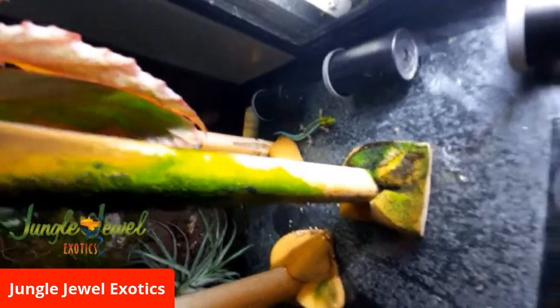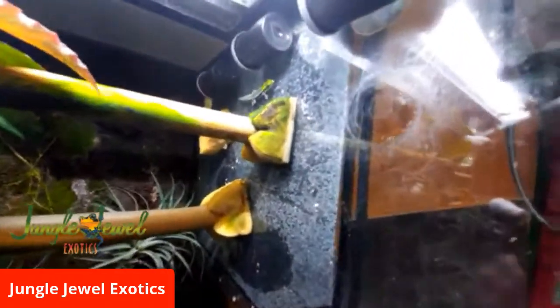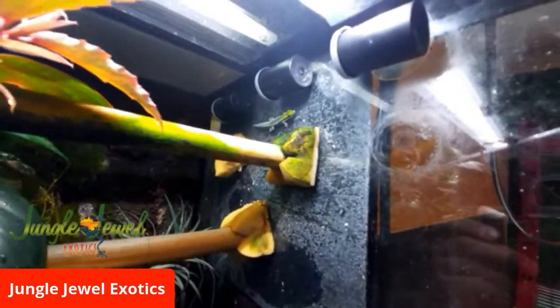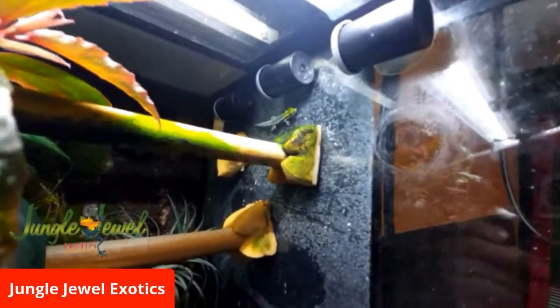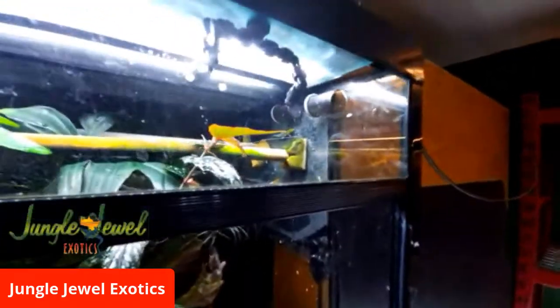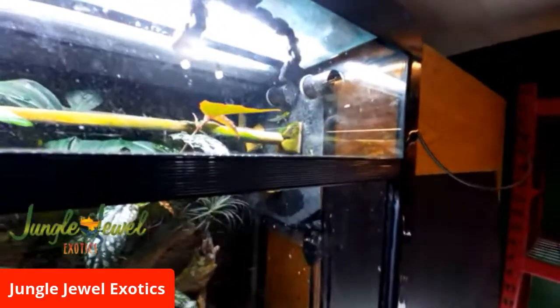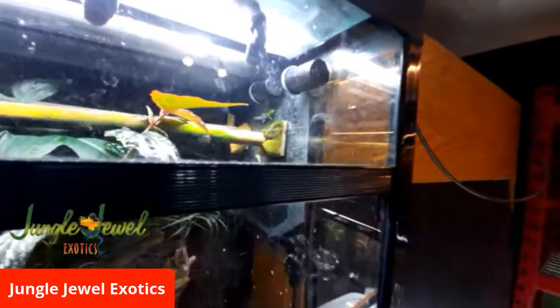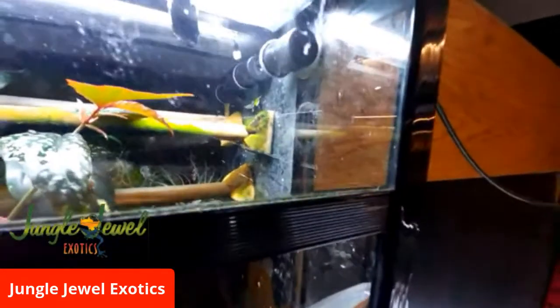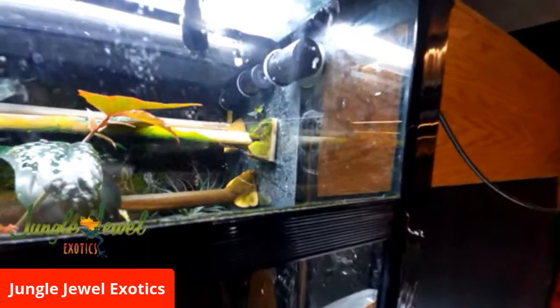Yep. So interesting about these Phelsuma clemeri, they're native to Madagascar. There are only 2 small remote sections on the island of Madagascar that have these guys. Each section's only about 200 kilometers total of bamboo forest, which unfortunately are being burned down to make way for palm oil. So it is very possible that in our lifetime, these animals will be extinct in the wild.